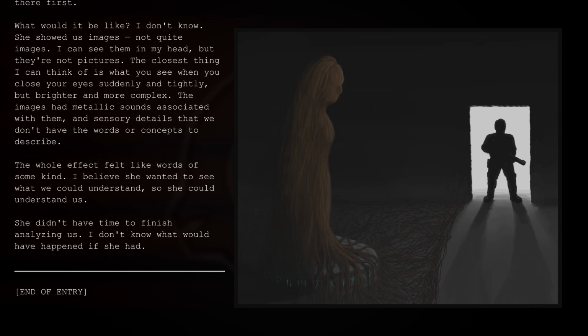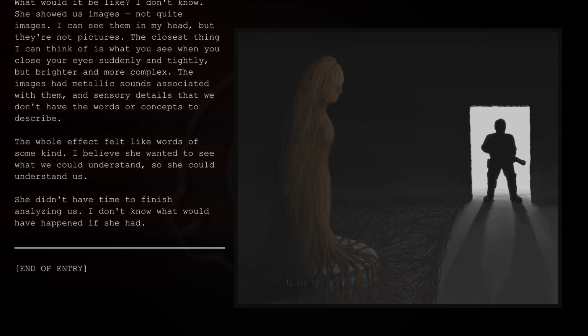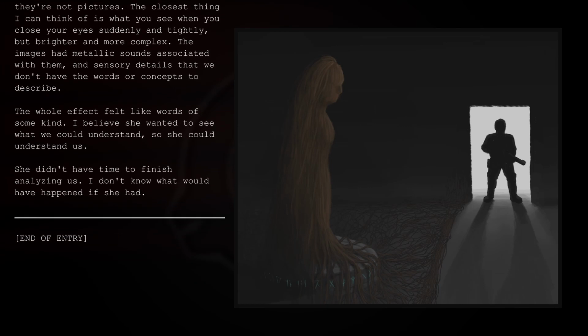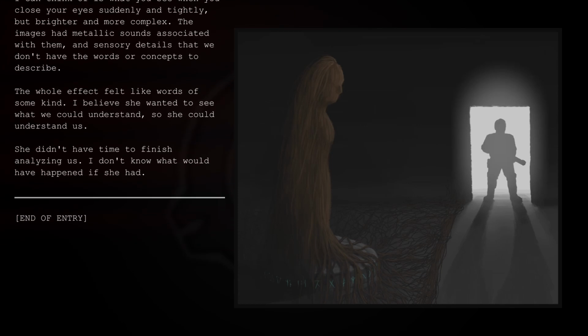The whole effect felt like words of some kind. I believe she wanted to see what we could understand so she could understand us. She didn't have time to finish analyzing us. I don't know what would have happened if she had.